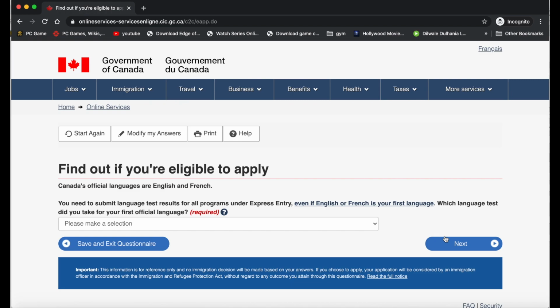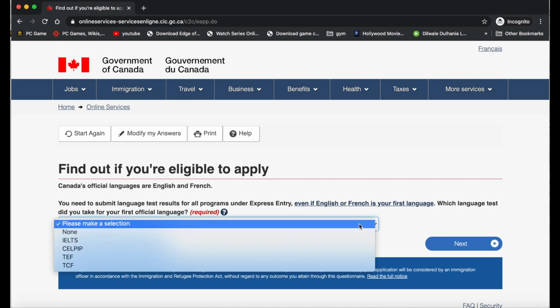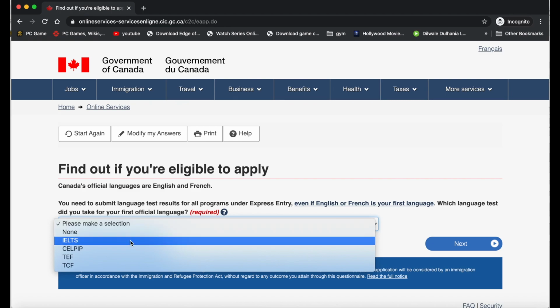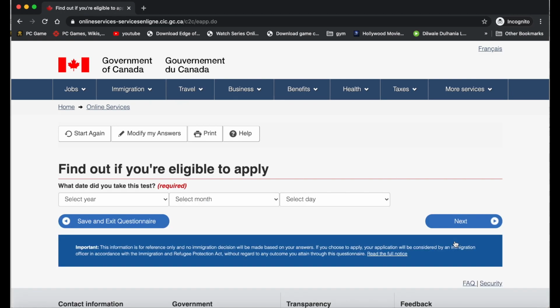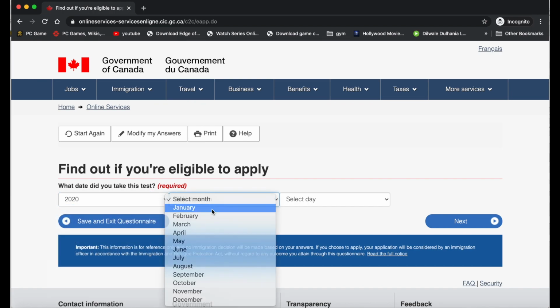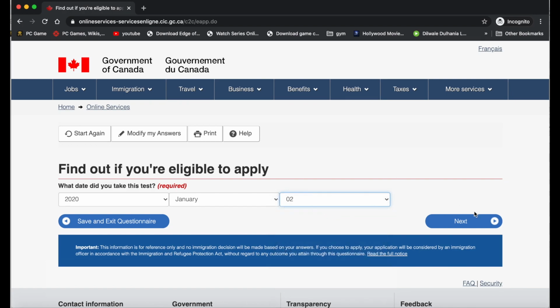Canada's official languages are English and French. Which language test did you take? Select whichever is applicable. In my case, it's IELTS. So I select IELTS and hit Next. What date did you take the test? Let's say Jan 2020 and click Next.